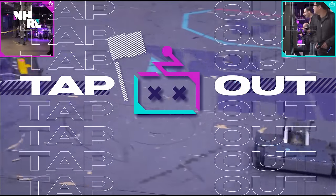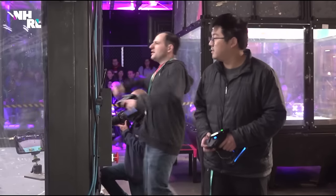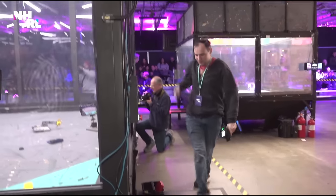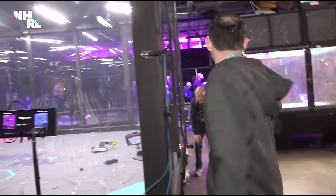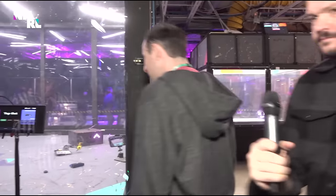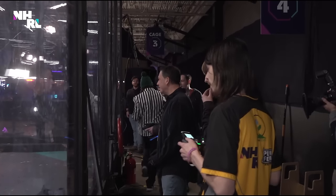Ooh, yeah, that's a tap. That is an understandable tap out from Bumble Blitz. Your winner is going to be Questionable Choices. They have now qualified for the finals. Got to be careful. He's going to hurt his hand there. And by the way, that also means he qualifies for the World Championships at the end of the year.